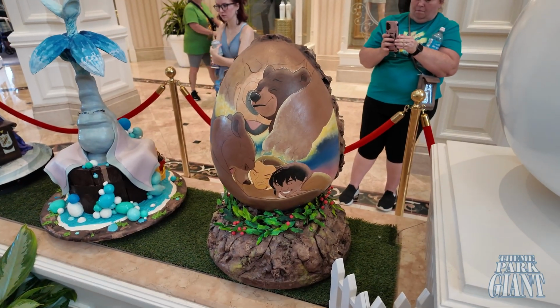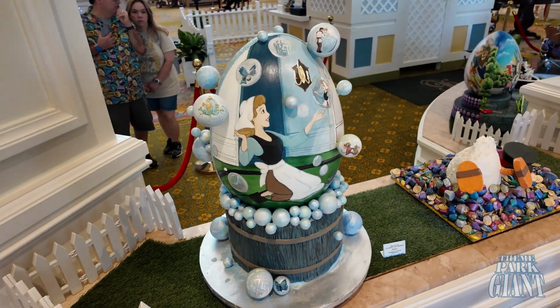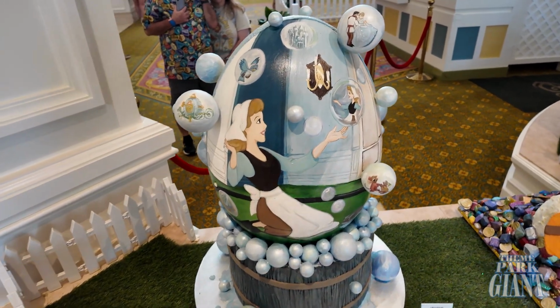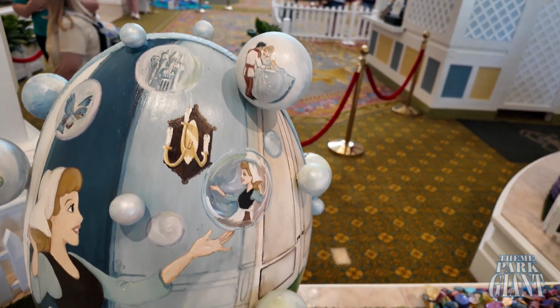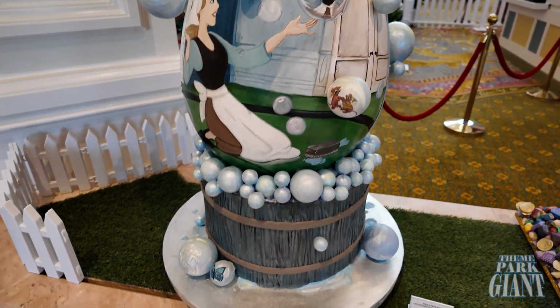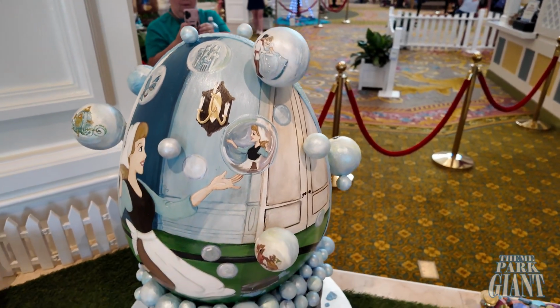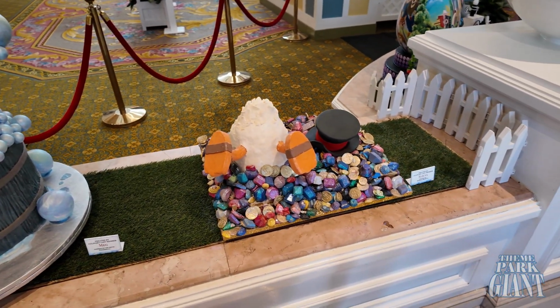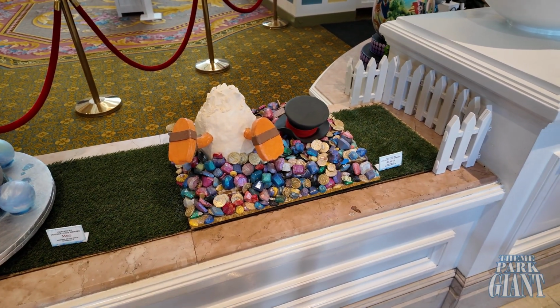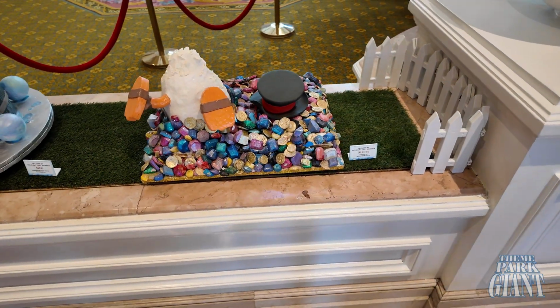Our Brother Bear on the back there. Got a Cinderella theme here with the bubbles all over. That's really cool. Some incredible detail. Oh, Scrooge jumping into his money bin. Takes me back to my childhood watching DuckTales.